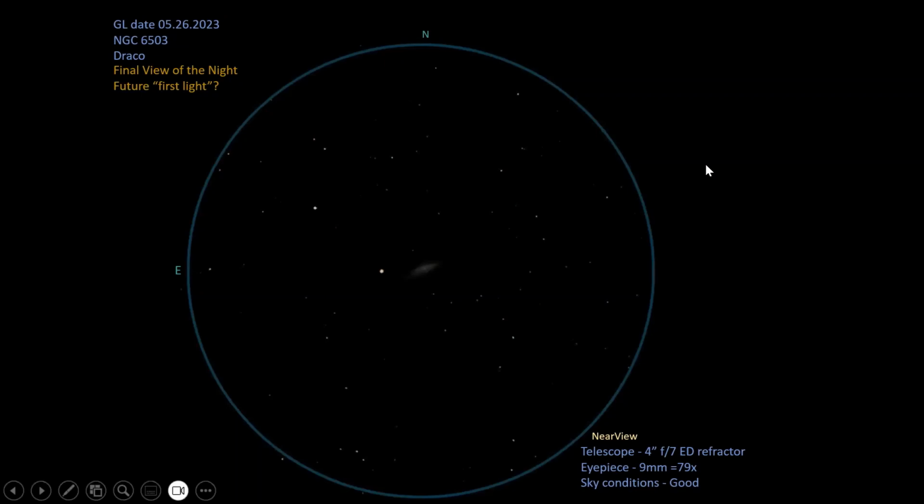So it seems like the 20-inch telescope Dob that I ordered a while back is coming to fruition, and hopefully we'll be getting it very soon. And for first light, I decided that this galaxy would be a good one to do. One, it's a really nice galaxy. Two, I like the goldish star, which, like I said, in larger apertures, the color really stands out well.